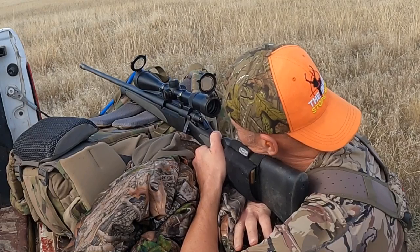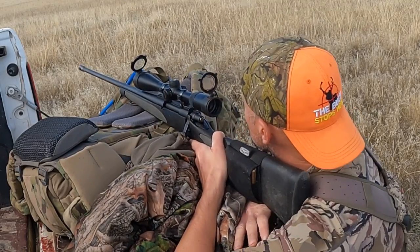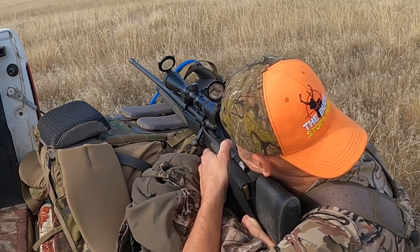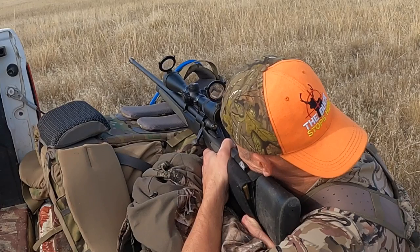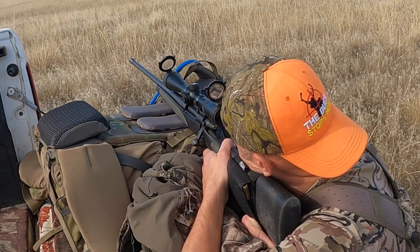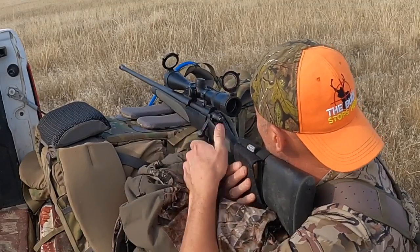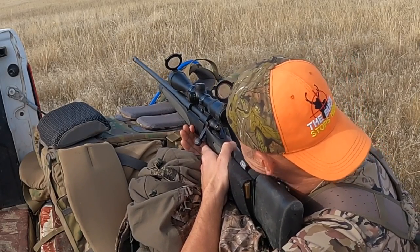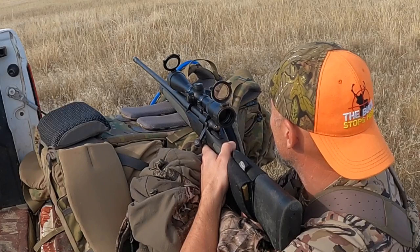See the one on the right of the does? The three does? Yeah. Just above them, just barely above them. There you go. He went down the draw, down the wash. Son of a bitch. You were literally this high above him. Are you serious? He's way down there now.